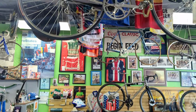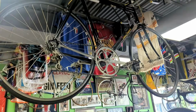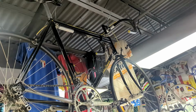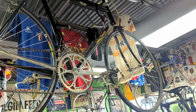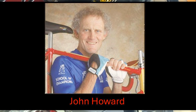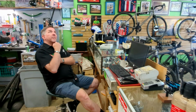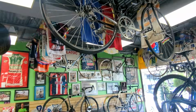Now tell me about this John Howard labeled bike here. Well, that's my good buddy Jeff's bike. That is John Howard. The name was used, obviously John Howard, one of the early U.S. cycling heroes, Olympian. I think he won the first race across America, maybe. I mean, boy, the guy's just been a piece of cycling history.